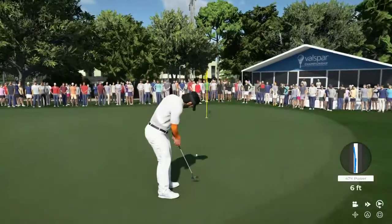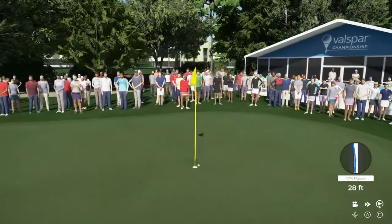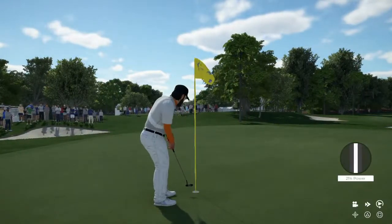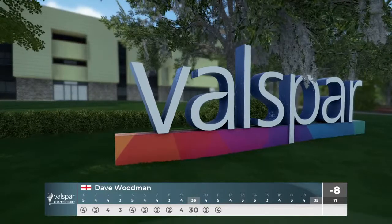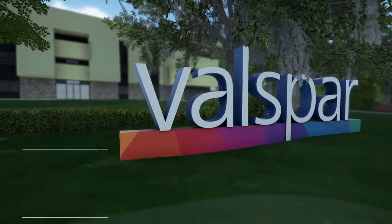Oh, it'd be nice to make this putt. This is for eagle. Okay, steady now. How cruel is that? Opportunity to make a birdie. Well, what a performance. 8 birdies on the card. And with that, he'll move to 8 under par. Awesome play. Patrick Cantlay's heading the field in this one. But only by one.